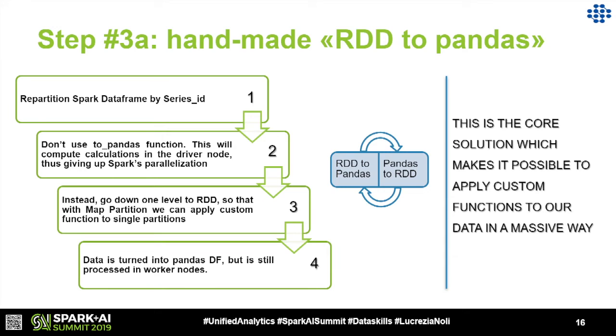Because what you do is, starting from a Spark data frame, you go down one level to the first level of abstraction of Spark, which is the RDD, then you can apply your custom functions and you'll be working in the worker nodes, not in the driver node, okay? So if you go from a Spark data frame to an RDD, and you pass through the RDD before you go to a pandas data frame, then you are working in a parallelized fashion. It's still pandas doing the calculations and not Spark, but at least you're not giving up the parallelization and distribution because you are within the worker nodes, okay?